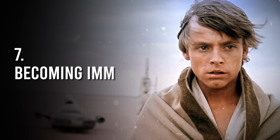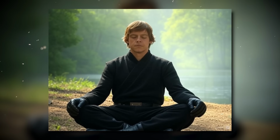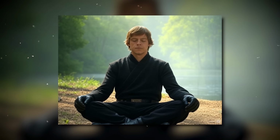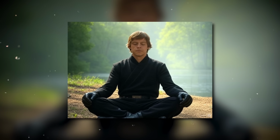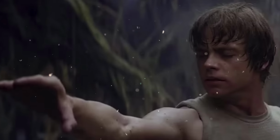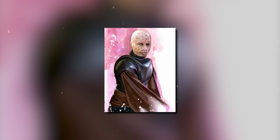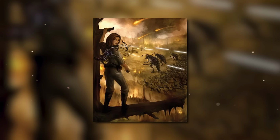Number 7, becoming immovable. Once again in Dark Nest 3, The Swarm War, Luke Skywalker demonstrates a Force technique so advanced it defies basic physics. He makes himself completely physically immovable. The moment comes during a confrontation with Raynar Thal during the Battle of Tanupe.